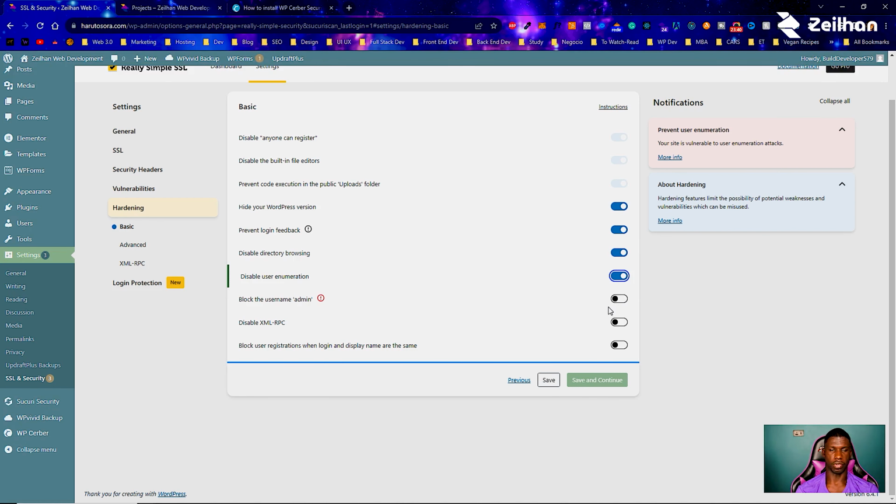But what I'm going to have to do is we're going to have to do that using another plugin. So we're just going to block admin for now, disable XML RPC, and block user registrations when login and display name are the same. And that's just a security thing right there.